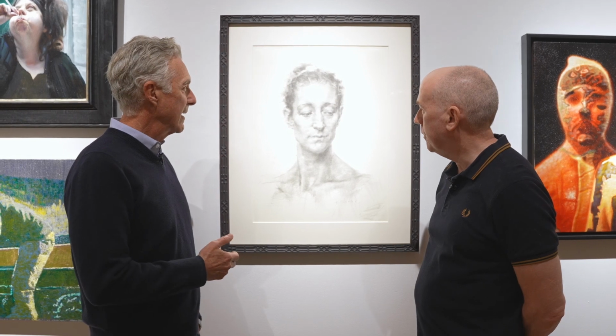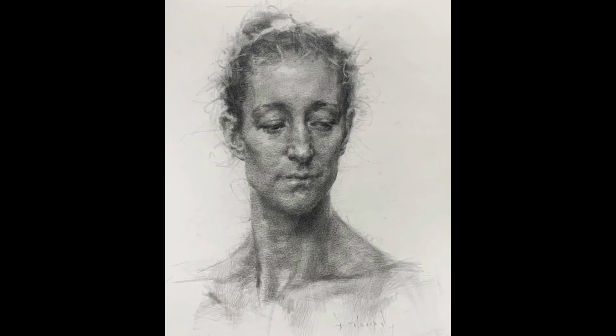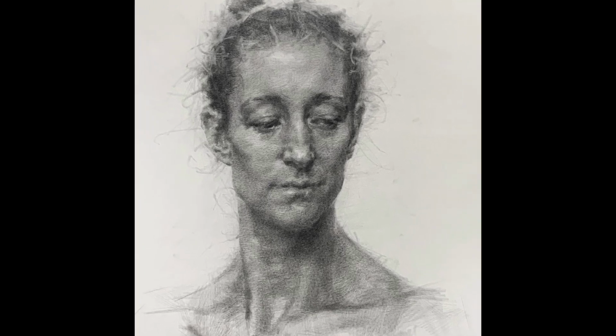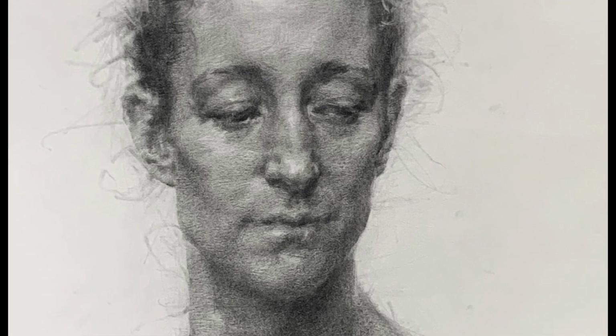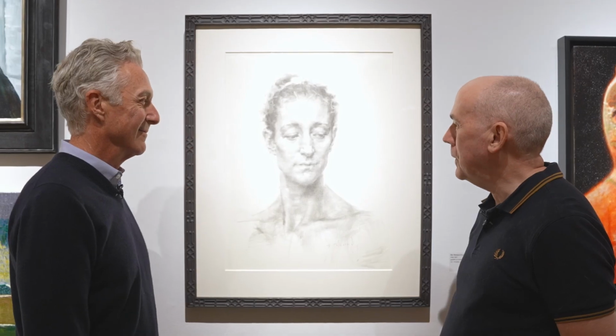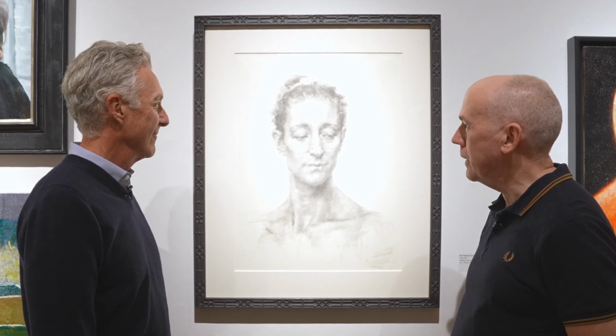The thing I love about that is that the person is present. It feels alive when you look at that because none of it is locked down. It almost feels like she's in movement, even though it's a static image on the wall. That's really true. In some ways it makes it both open form and closed form, which is a really unusual combination.